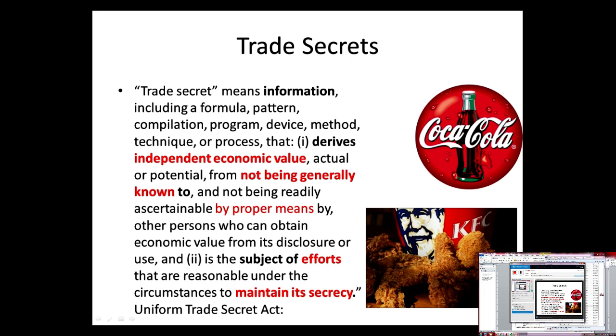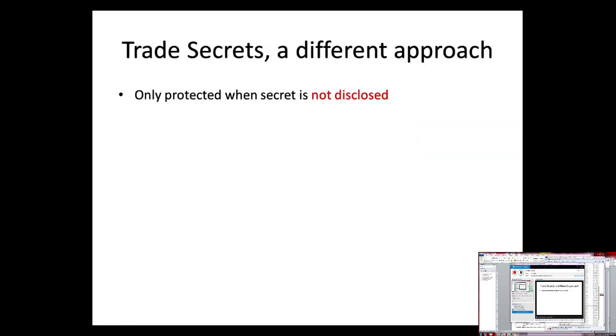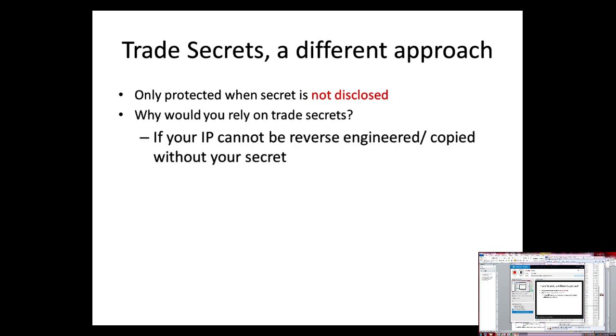So if you think of the formula for Coca-Cola or for the special seasoning for KFC, these are types of trade secrets. They have economic value because they give a unique taste, and the company is actually trying to keep them a secret. This is a different approach than patents, so it's only useful if it's not disclosed. So why would you do that? It might not be a good idea to disclose. In that case, it might be better to try to keep it a secret.